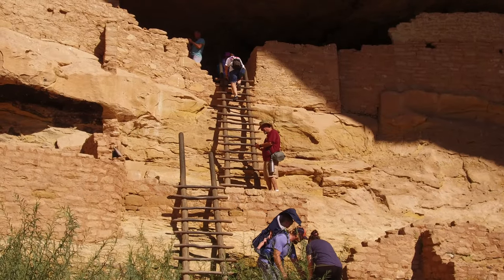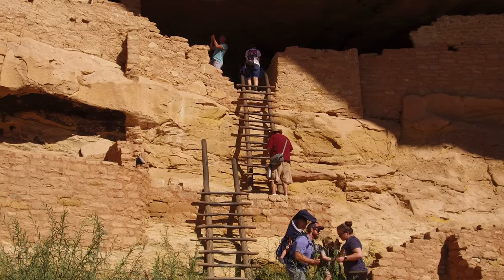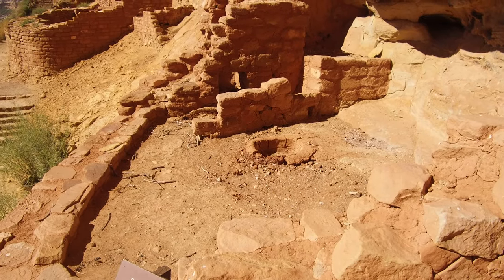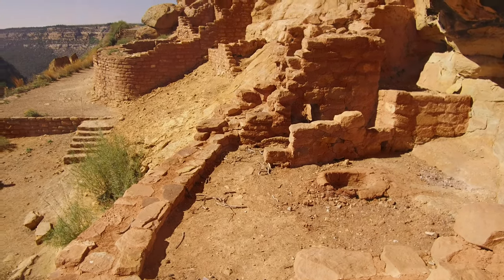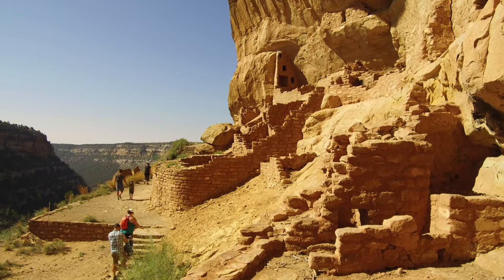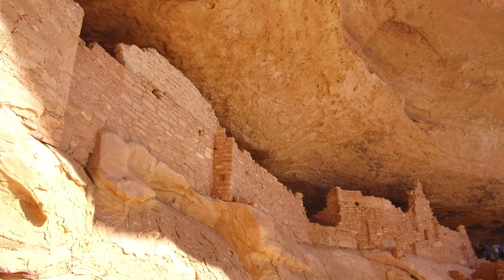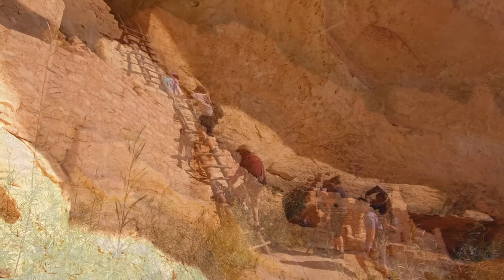The high number of rooms and kivas in Longhouse, plus the presence of the formal plaza, suggests it was a particularly significant place for ancestral Pueblo people, perhaps serving both civic and ceremonial functions. Other rooms not associated with the kiva may have been used for storage. On its top level, Longhouse has a long enclosed space with peepholes, which may have served a defensive purpose.